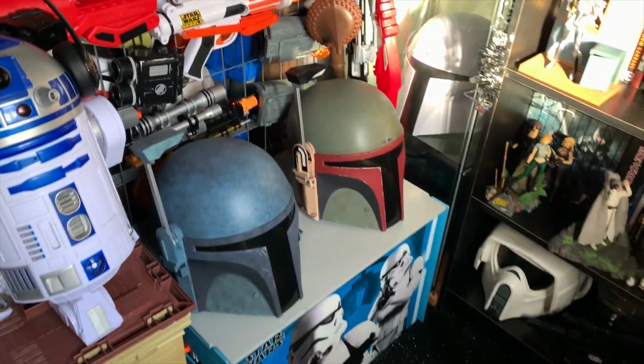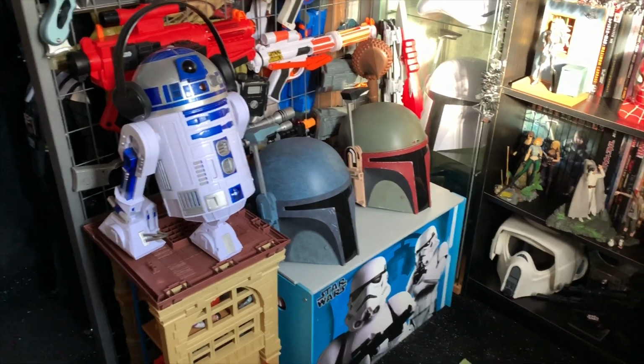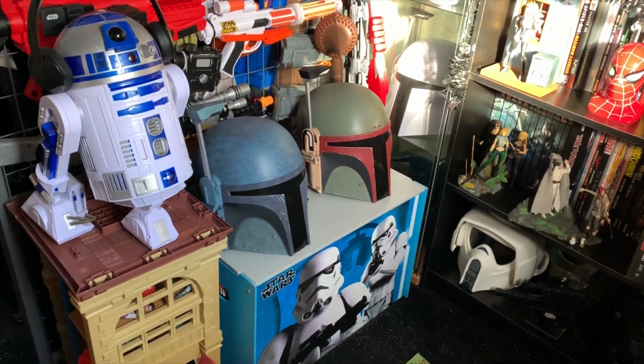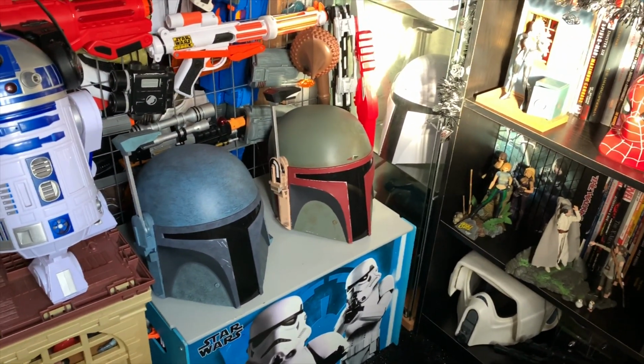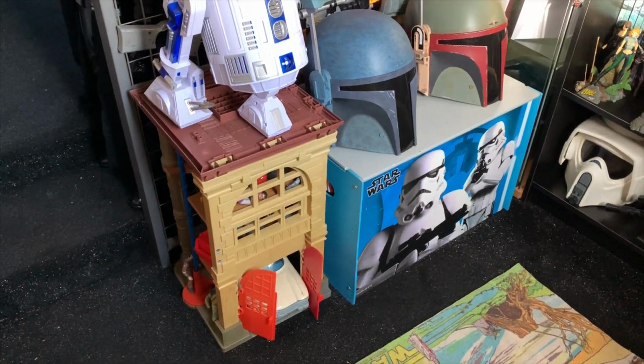And there we go. Underneath that, you can see there's a remote control R2-D2, a couple more Black Series helmets, the Death Watch helmet and the re-armoured Boba Fett helmet, along with my vintage Ghostbusters house from when I was a kid.